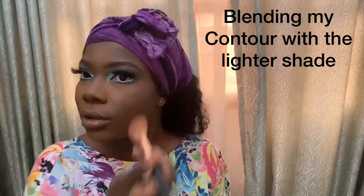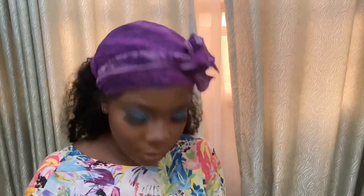Here I'm using a lighter shade of contour to blend the darker contour and my highlighter together, but I'm doing that using my highlighter brush. Here I'm also using the darker shade to contour, but then shading it off with the lighter shade of contour to make it better. So I guess that is all. I'm also trying to connect my eyebrow with my nose bridge to make me look more smushed.